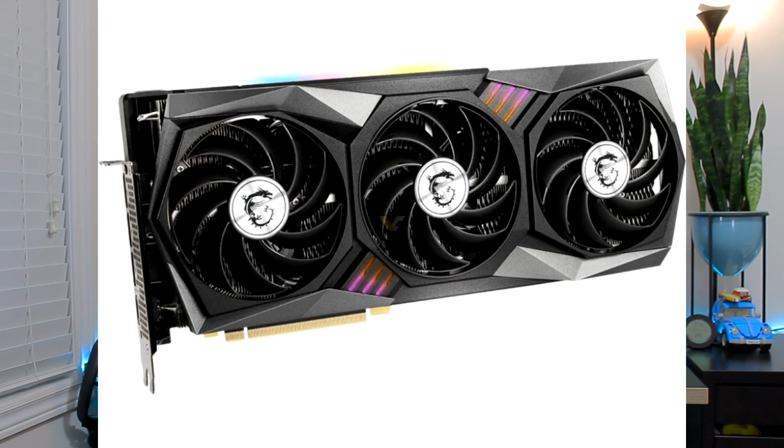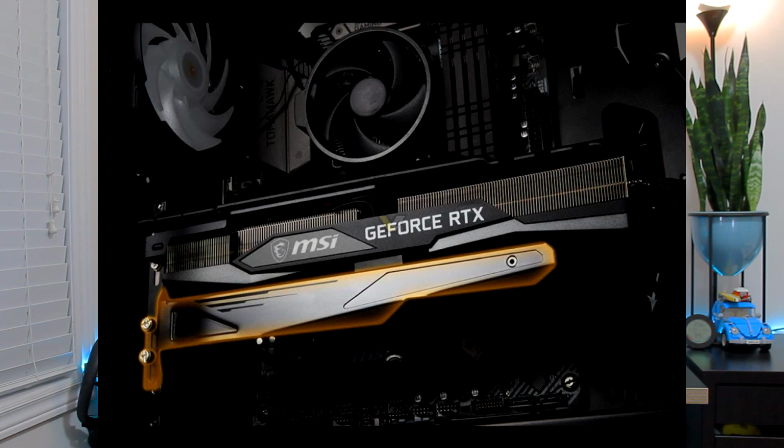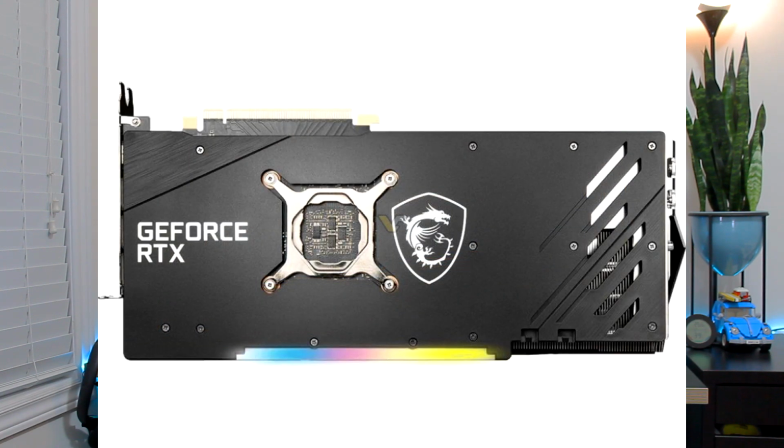So I do like the way Gigabyte does these versions of their cards with a lot of outputs. As well as there's an MSI gaming trio. So it looks very similar to their other gaming trios for the 3080s. It's a very clean, simple card. It's not too gaudy as some of their older cards were in the past.